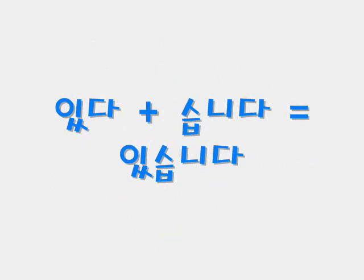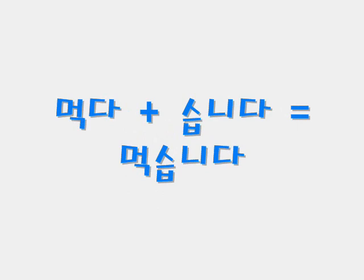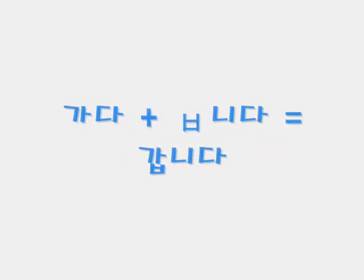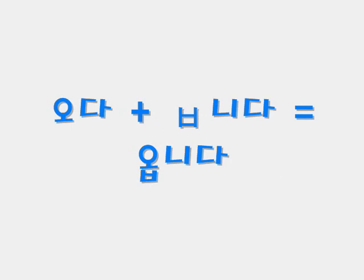For instance, 있다, which means to be, to exist, or to have, will be like this. 있 plus 습니다 equals 있습니다. 먹다, which means to eat, will be 먹 plus 습니다 equals 먹습니다. On the other hand, 가다, which means to go, will be 가 plus ㅂ니다 equals 갑니다. Verb stem, declarative final ending. 오다, which means to come, will be 오 plus ㅂ니다, will be 옵니다.